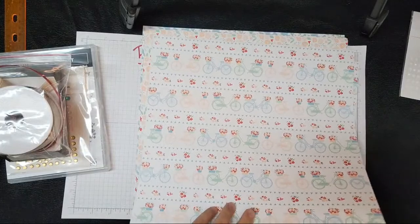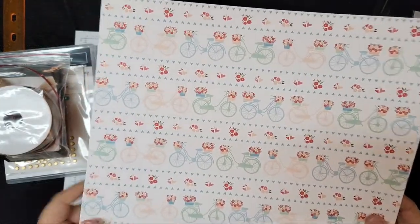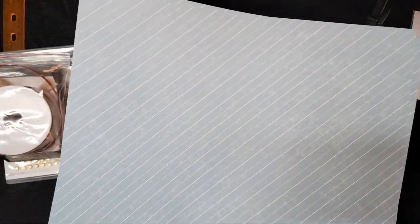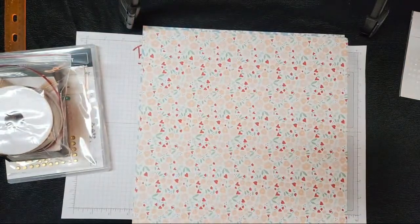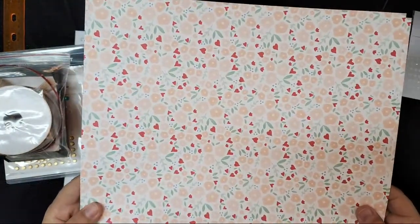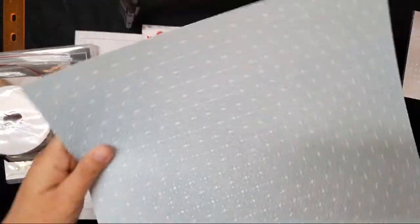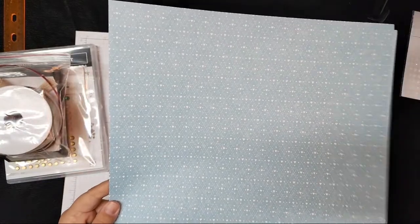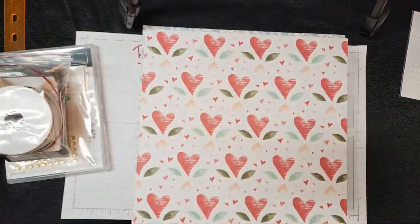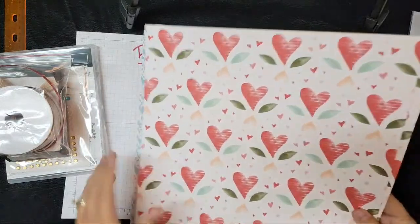All right, where's Iris when you need her? Bicycles with a basket of cute flowers, a little bit of hearts, and then some really pretty stripes. Okay, then we've got more flowers. And I guess they go this way, little tiny hearts. Okay, now this is gonna line up with the punch.